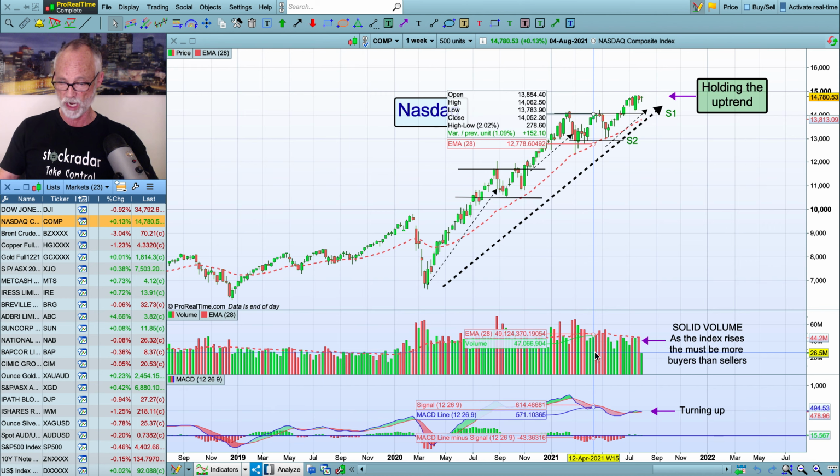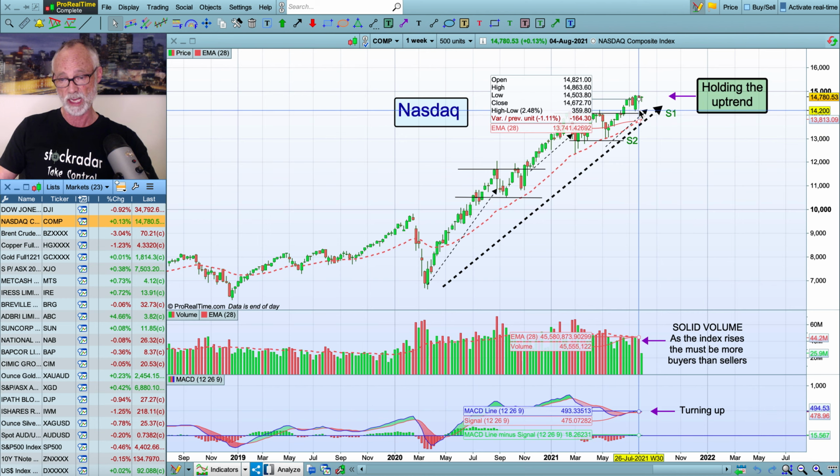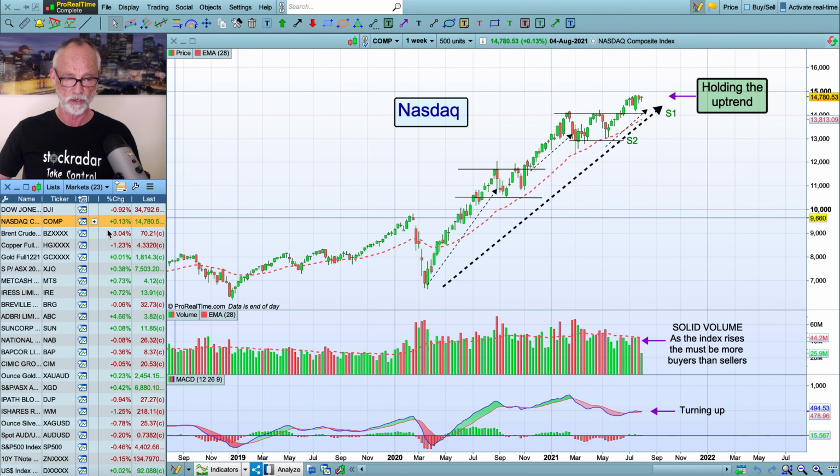As the index rises, there must be more buyers than sellers. So although this is a little bit hard to read sometimes, the green bars are when we go up and the red bars are a down week. So this market is very strong. It's holding the uptrend, so there's no reason for concern from my point of view. There's nothing flashing red, or even amber, on the Nasdaq at the moment. So all signs are good.